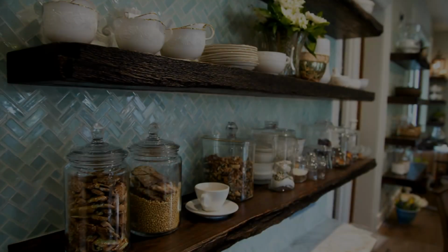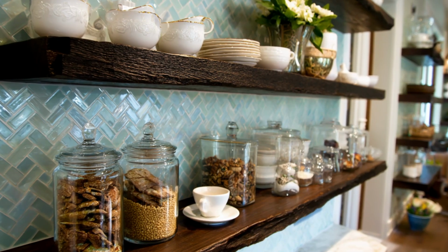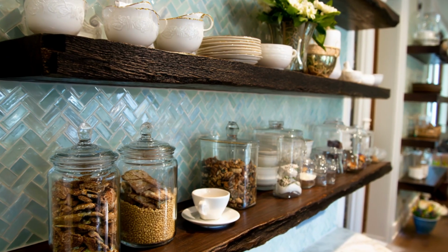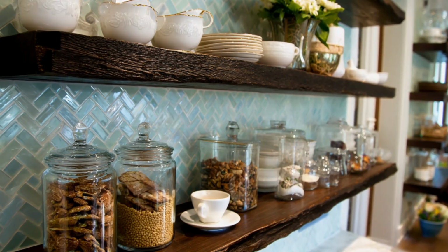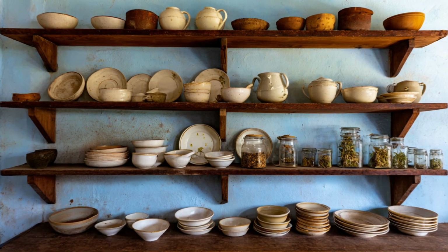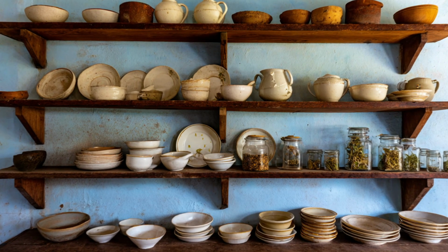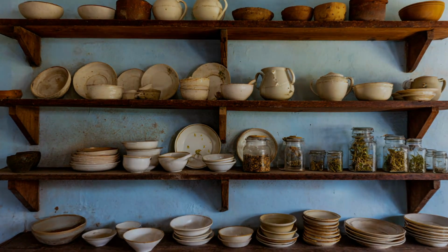Embrace the practicality and aesthetic appeal of open shelving. Instead of hiding your dishes and servingware behind closed cabinet doors, display them with pride. In the kitchen, a simple set of wooden shelves can hold your collection of mismatched ceramic plates, teacups, and glass jars. In a living room, open shelves can showcase your favorite books and decorative objects.